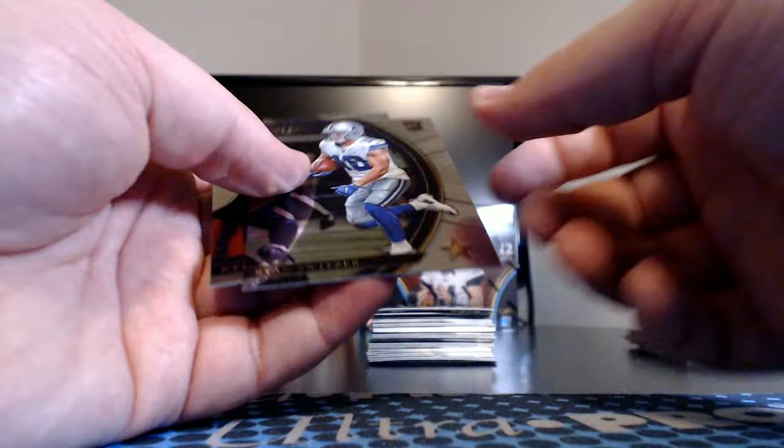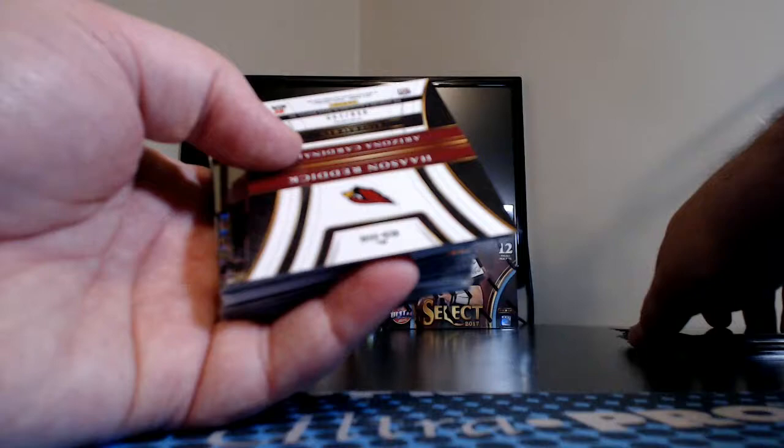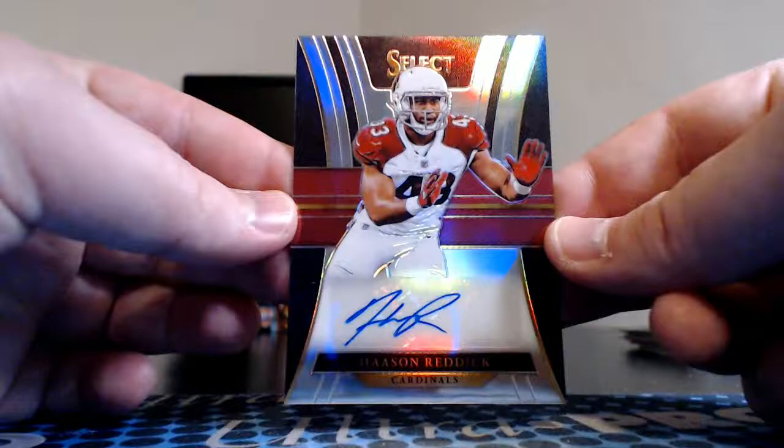Ryan Switzer for the Cowboys. Refractor rookie of Alvin Kamara. There's another big name that hadn't hit yet. Hassan Reddick, numbered 68 of 199. A little ink for the cheapy Cardinals. That's Alex with them.